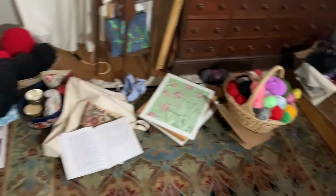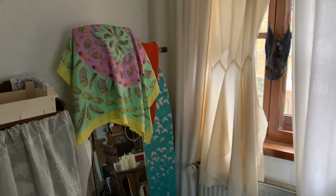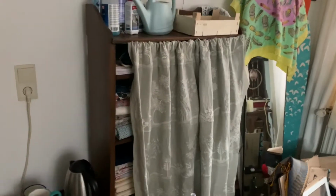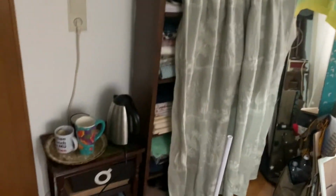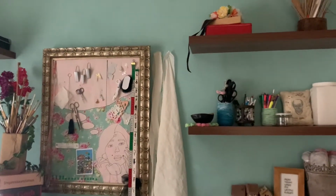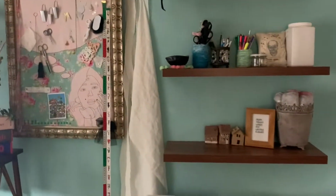Then down here, my yarn stash, more cardboard. Then back here, these shelves are my main fabric storage, because I'm teaching myself how to sew. But yes, this could also look better. There's my T-bar, and then we're back around. It just all, it could look so lovely, and it doesn't, and it's really kind of heartbreaking.